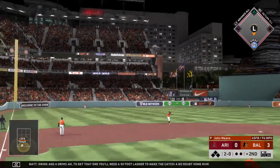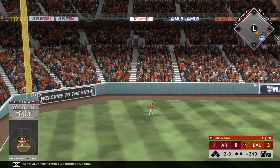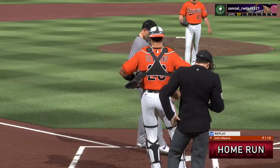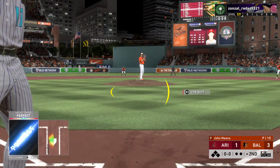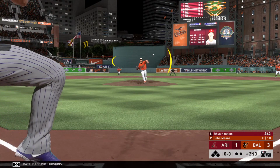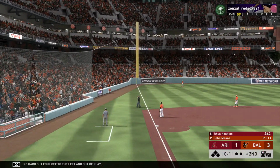Swing and a drive. How to get that one? You'll need a 50-foot ladder to make the catch. A no-doubt home run. Next to bat will be Rhys Hoskins. As he'll swing and hit this one hard, but foul off to the left and out of play.